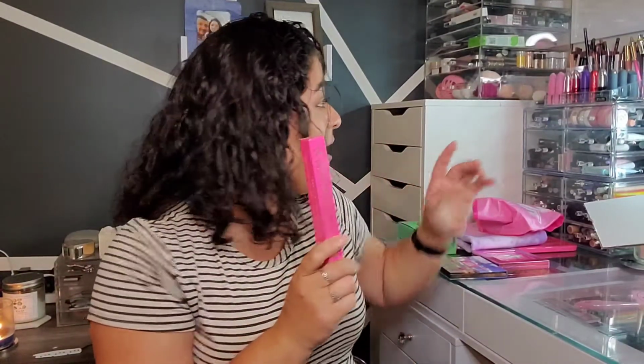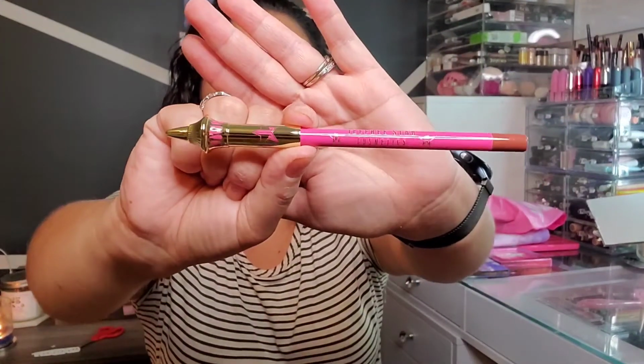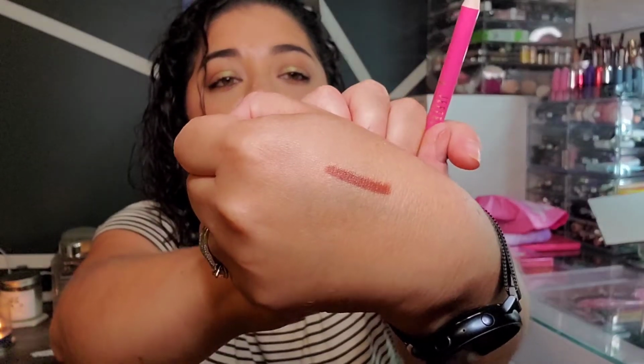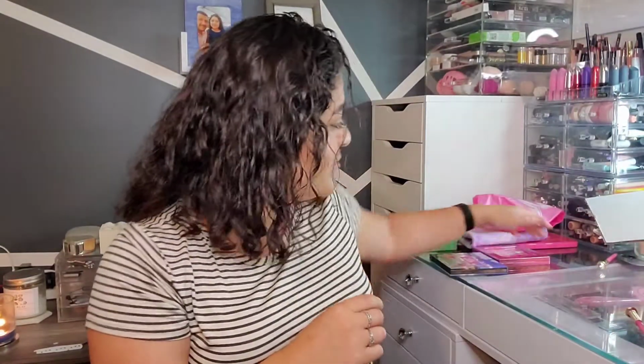Okay, we have a, what is this? This is a lip liner in Leo, which I believe I also have. Let me double check. I do not own it. I own Christmas Cookie and Calabasas. So Leo is new. Yay! And that is what that looks like. Let me go ahead and give you guys a swatch. There you go. Yay. So something new. So what does that give us? 1, 2, 3, 4, 5, 6, 7 items new and 1 repeat.